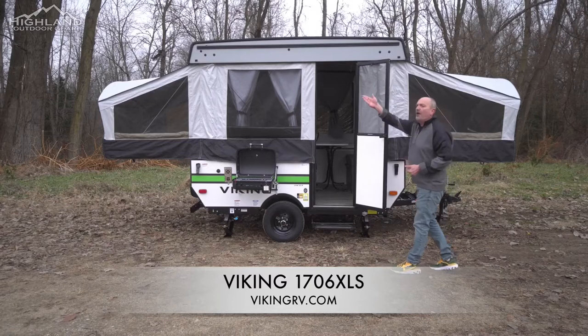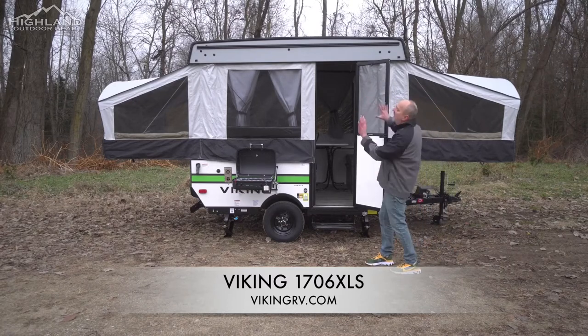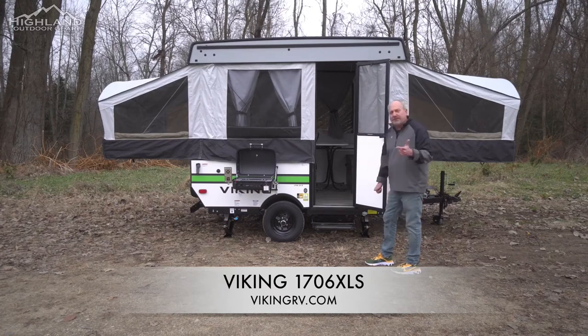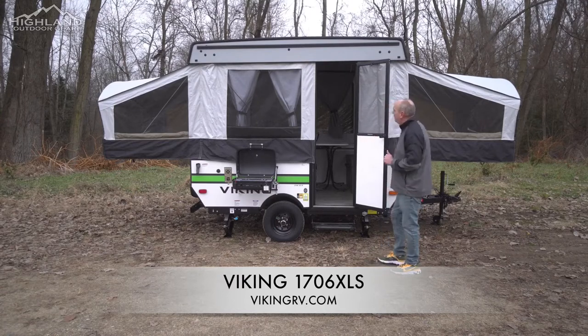It comes with an awning as well, comes standard with a 7-foot awning. And we added this year an add-a-room awning all-in-one, which is a new feature that can be purchased through your dealer or at our website at vikingrv.com.